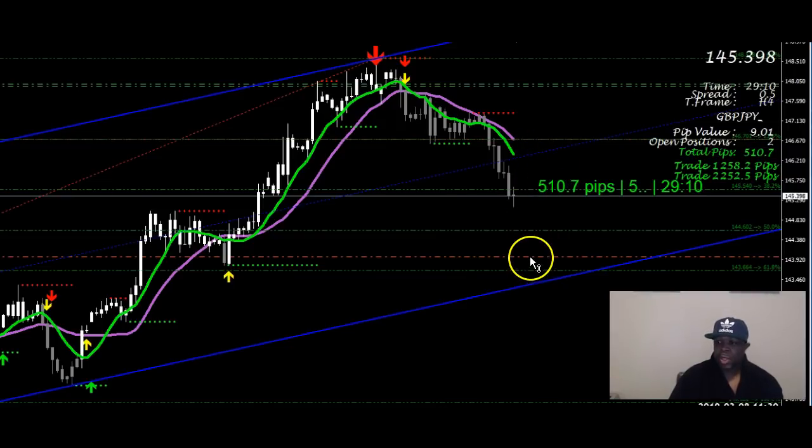And then if it hits this one, the second position doesn't have a finish line on it, so if it runs for another 500 pips, I made money. So either way it goes, guess what? I made money. And here's the thing: I don't have to be here watching it.